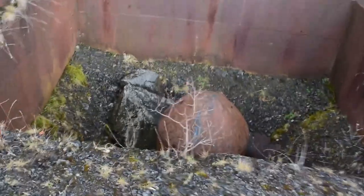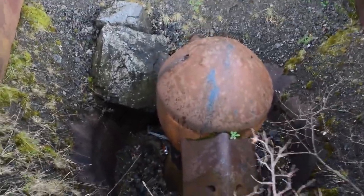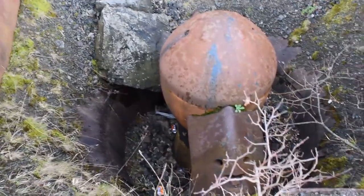Must be getting close now. Here we go. Whoa. Whew, that's a fair height up. Dodgy, dodgy, dodgy. Here you go, guys. Here's our look inside the top of the hopper.